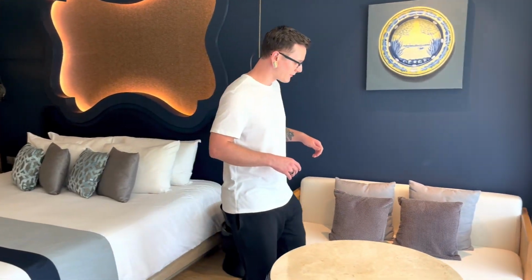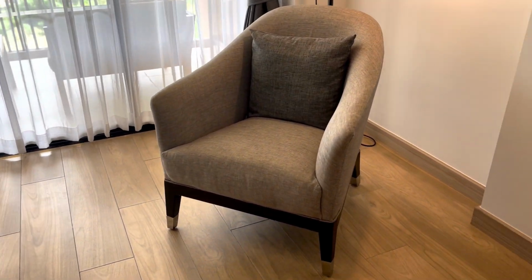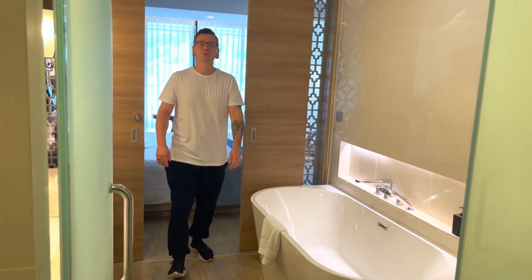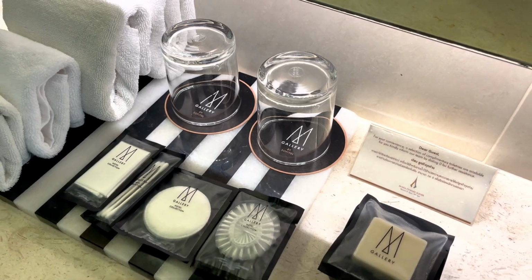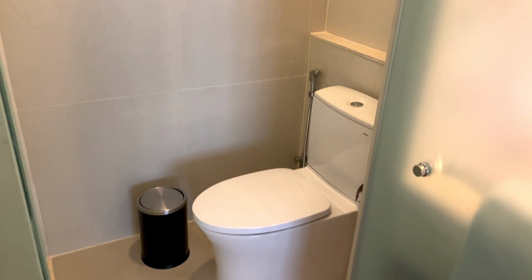Moving over here, we have our love seat, which is incredibly comfortable, and across from this is a reading nook area with light and a nice little seat. What I really can't wait to show you guys is the bathroom. So we have a wonderful bathroom area here with a tub big enough for 2 people, single vanity, and some nice little amenities. Moving over here, we have our shower area, accompanied next to it by our bathroom area.